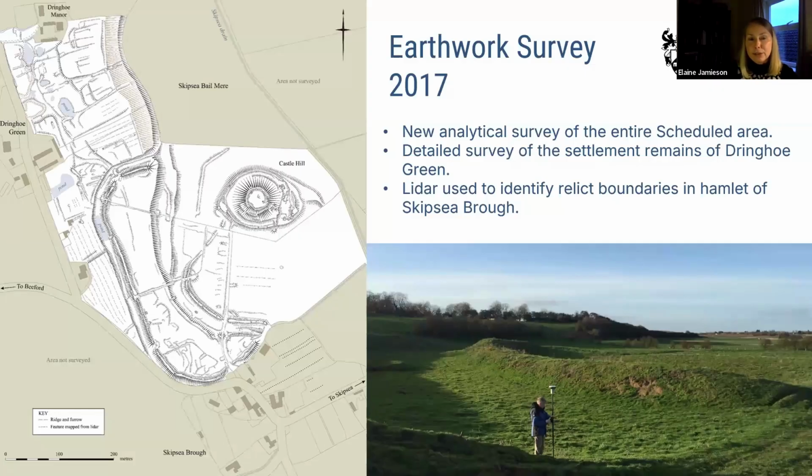As I said, we did an analytical earthwork survey across the entire site, also recording the settlement, or part of the settlement, of Dringhole, which is on the outside of the northern enclosure of Skipsea Brough. We actually used LiDAR, but have now gone back and done survey work, picking up the earthwork remains at Skipsea Brough hamlet on the south side of the enclosure.